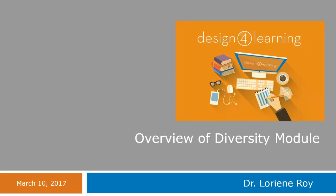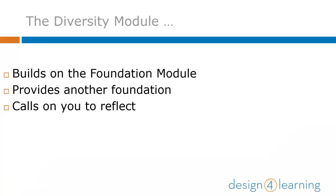So let's take a look at what the diversity module is all about, just as background. What it does, it's really designed to support content that the learners will already have gone through, especially in the foundation module. And you'll see this in references to content such as learning styles and the universal design for learning. But here we have another type of foundation that we're building as learners dedicate themselves to becoming online teachers.